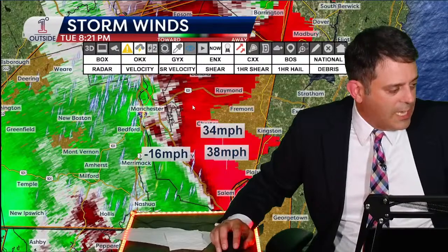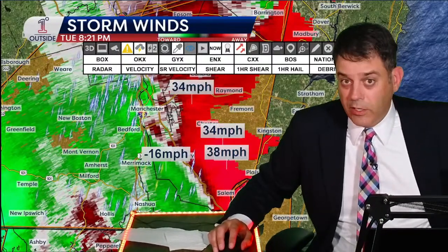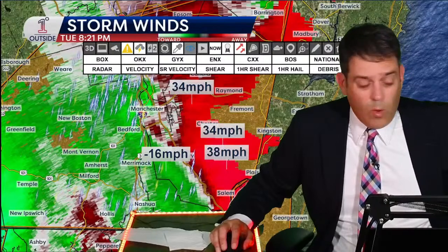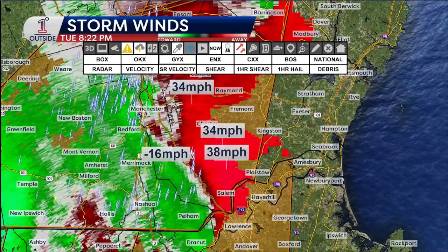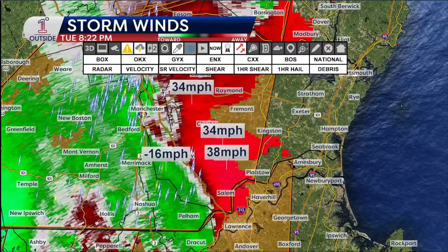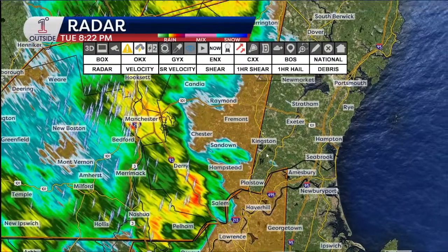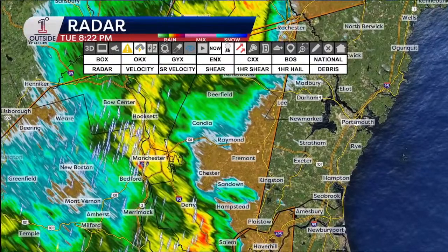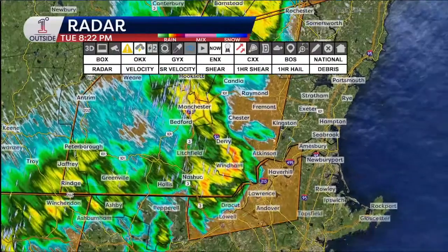So you look at this and say, is this something that's going to be widespread damage? And again, I'd go back to no. I don't believe it is going to be widespread damage. I think it's going to be pockets that go on. And in fact, in this case, it may be somewhat isolated pockets. I'll take myself off the screen just a bit here and get you back over to a more conventional radar. And you can see for yourself where you're talking about some of the cloud-to-ground lightning that's really picking up around Manchester and Hooksett right now. So this is some of the worst of the storm for you.